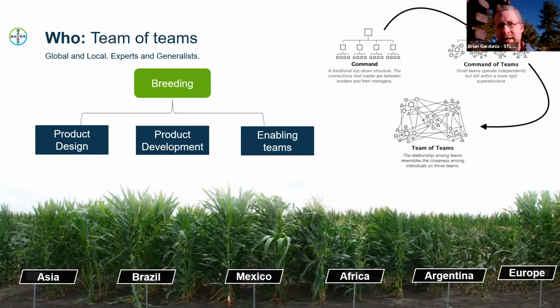So, for example, in product design, we're in the end responsible for making all of the new populations for the cotton program. But if we make populations for the cotton breeding program that aren't fitting what the development team is seeing and what the customer wants, then we fail. And so the decision within our team is actually kind of intermixed. It's a shared responsibility between people on my team in product design, in product development, and in the enabling teams. And we really do rely on each other to make those kinds of decisions.